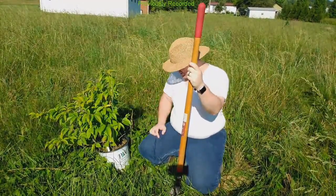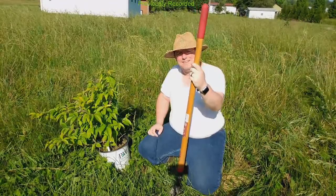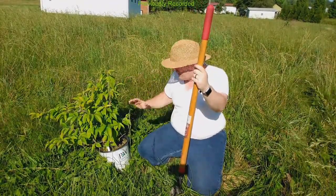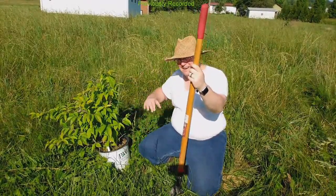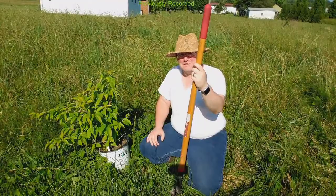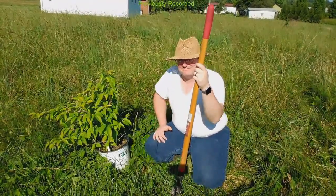So I'm going to go ahead and start planting this. It's a lot like the last one. Just make a hole twice the size of the pot and plant it right at ground level. So, well, let's go ahead and get it in the ground.